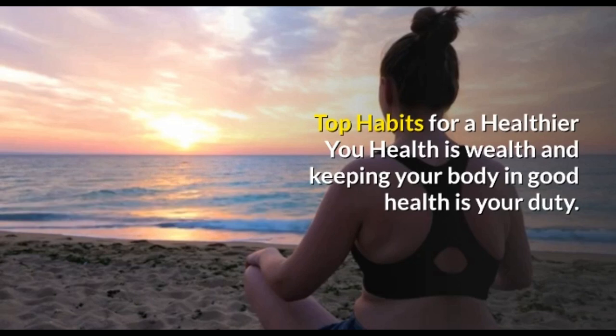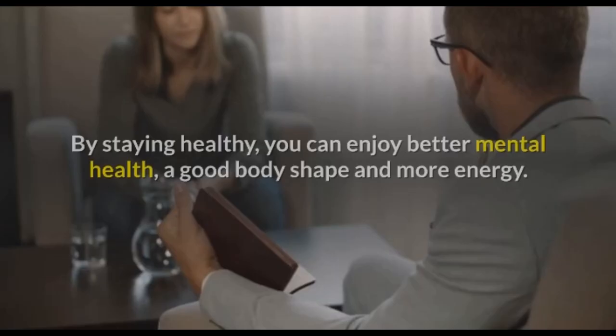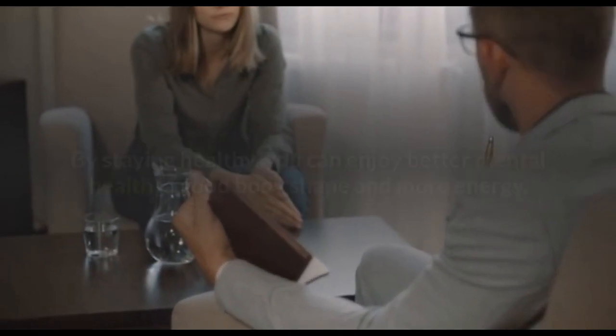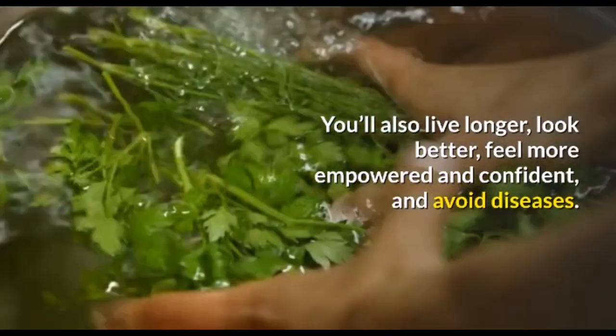Habits for a healthier you. Health is wealth, and keeping your body in good health is your duty. By staying healthy, you can enjoy better mental health, a good body shape, and more energy. You will also live longer, look better, feel more empowered and confident, and avoid diseases.